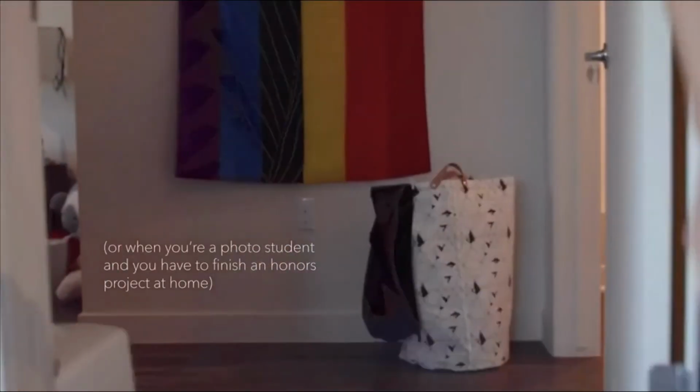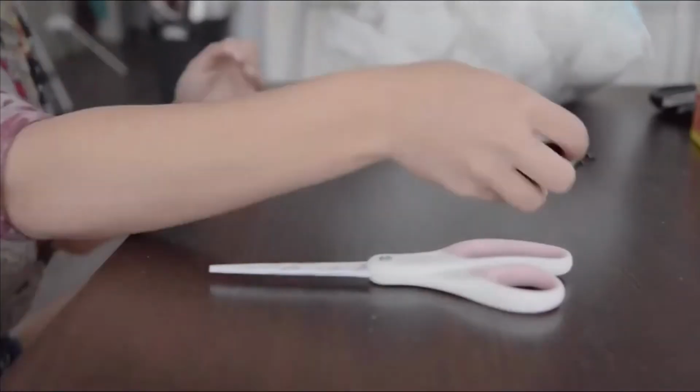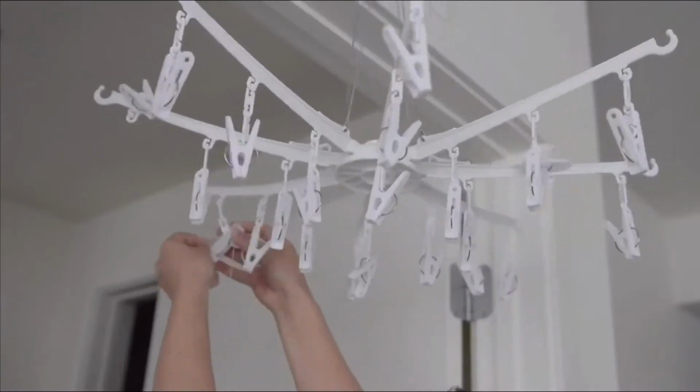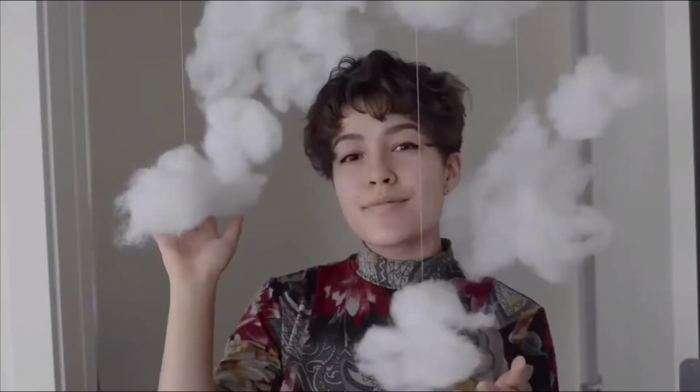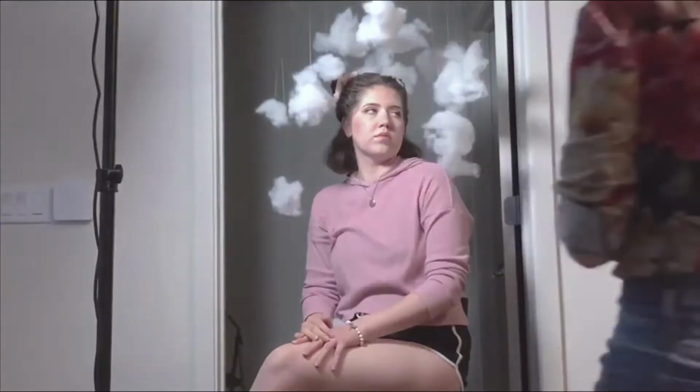Now, she's an honors student working on a studio photography project that has an interesting problem. She doesn't have a studio to work in. So she's improvising by using things that she has on hand to shoot at home. Clothes hangers and cotton balls. After she captures the subjects, some images are adjusted in Lightroom and Photoshop.